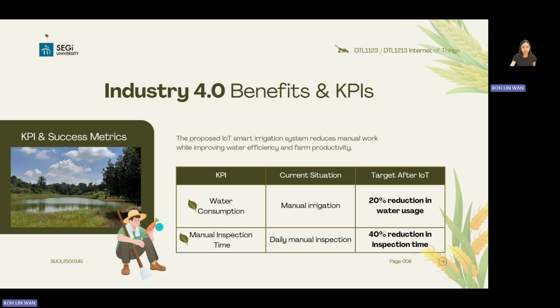So the second KPI is manual inspection time. At present, the farmer needs to inspect crops, soil condition, and water tank every day. With the proposed IoT system, these conditions are monitored automatically in real time through sensors. As a result, the target is to reduce manual inspection time by about 40%. So overall, this KPI demonstrates that the proposed IoT solution can improve water efficiency, reduce labor, and increase farm productivity. This measurable improvement also shows that the system provides clear benefits and supports the goal of Industry 4.0 in agriculture.